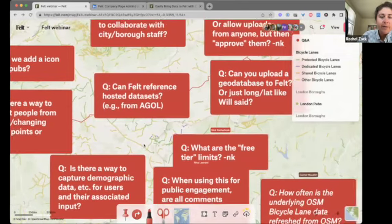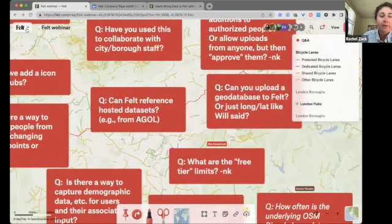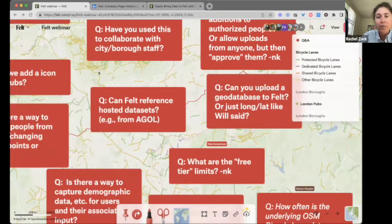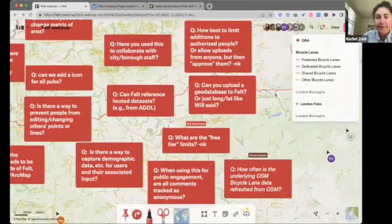Okay. Can Felt reference hosted data sets? Yes, it can. This was a new feature. Maybe Alvaro, you could link to a recent tweet about this in the chat. By adding from URL, you can add any hosted data to Felt and it will appear internet fast for you to use immediately.